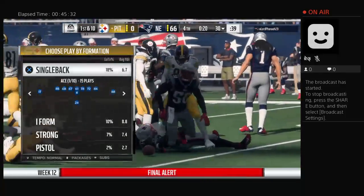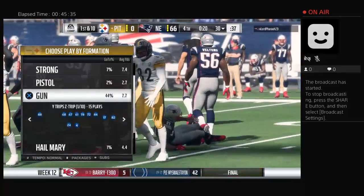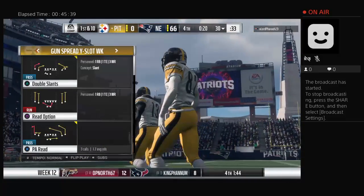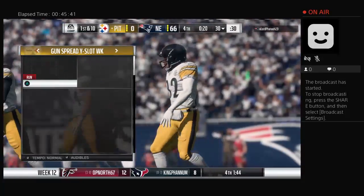Elsewhere, they're into the 4th at Lucas Oil Stadium in Indianapolis. And emerging victorious, the Colts. If they hold on, it would be win number 10 for them on the year.